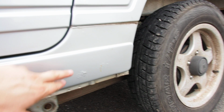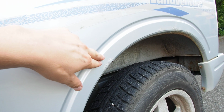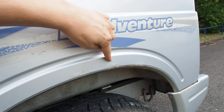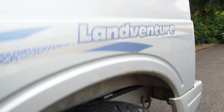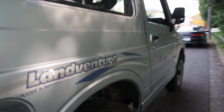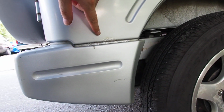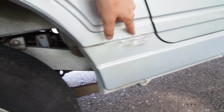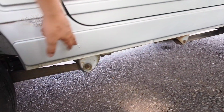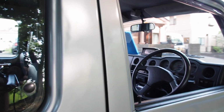In terms of rust, though, here, 2 spots, and then here, and then over to the other side. And it's arguably a little bit worse on this side here, there, and take that off to see exactly how bad it is, and then here, and down there. Okay, a number of scratches along here, and it kind of looks like a dog might have had its way at this section here.